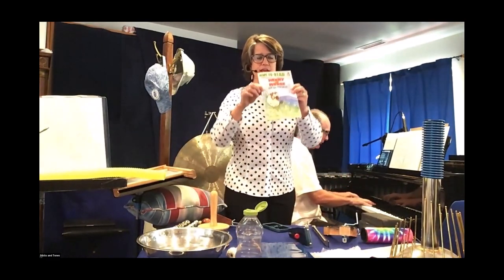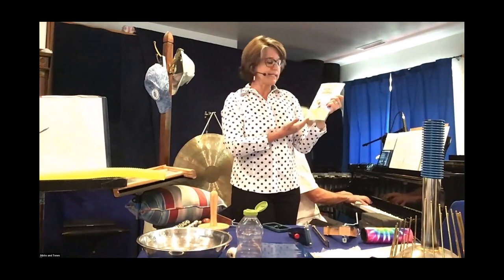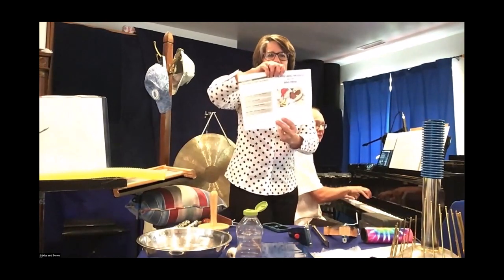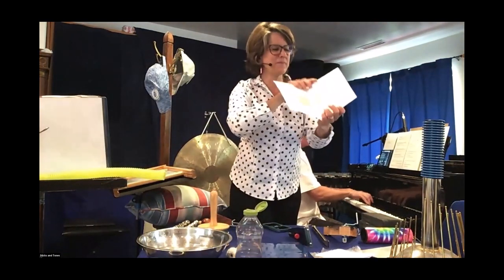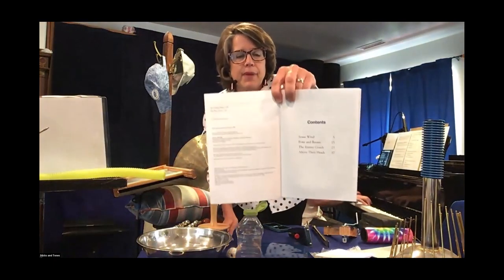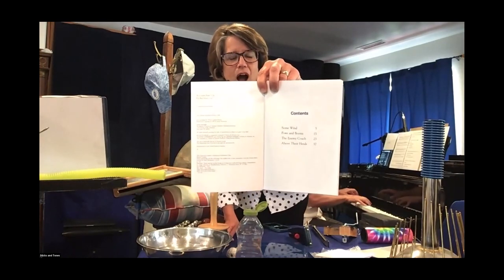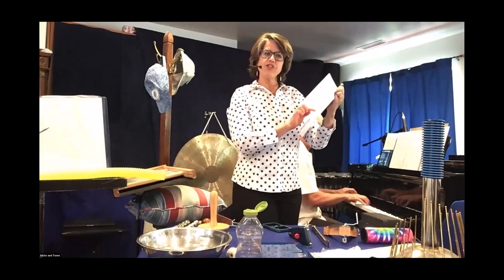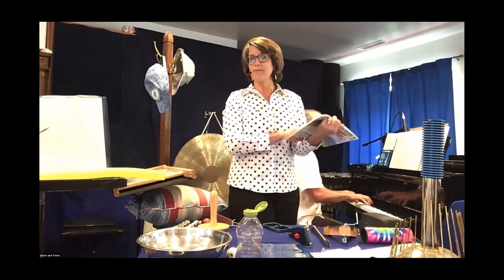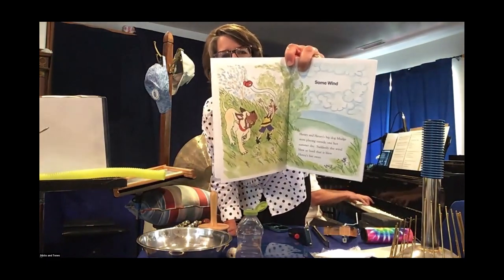Henry and Mudge and the Wild, Wild Wind. This is by Cynthia Rylant and illustrated by Suçie Stevenson. We have the title page, and then a table of contents. You know, sometimes pages are grouped together, and those are called chapters. And when we go to the table of contents, we'll find what page number each chapter starts on. Well, we're headed for chapter one, which is on page 5. Chapter one is called Some Wind, and look at this. On page 5, I found Some Wind.